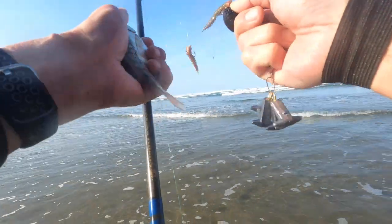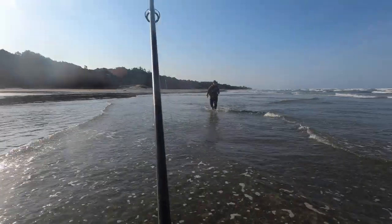Let's let the little one go. Yeah, it's taco size.